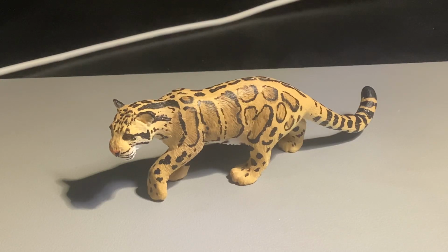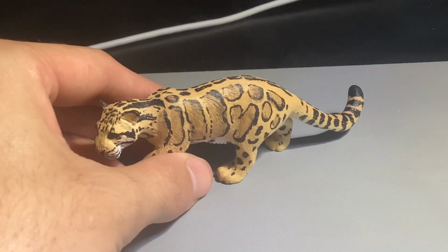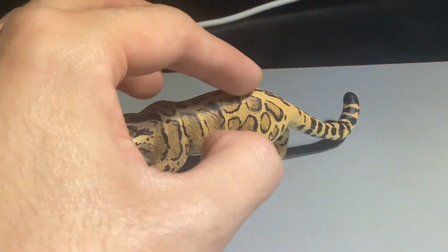Hey everyone, I hope you're all having a great day, and this will be my first video on a cat species. This cat in particular is a clouded leopard, known as a mainland clouded leopard. This is from the company Safari LTD, and its number is 100239.